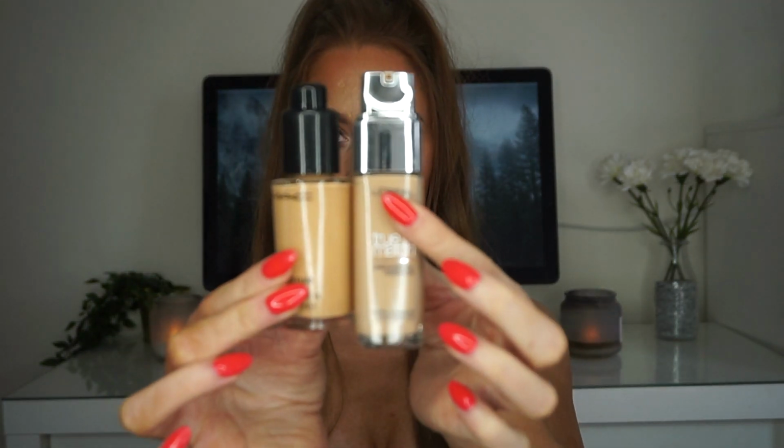So foundation, if I'm going somewhere hot, I don't really tend to wear makeup that much, but in this case I went over to London, so I was wearing makeup every day. I always bring two foundations. So I have these two here.